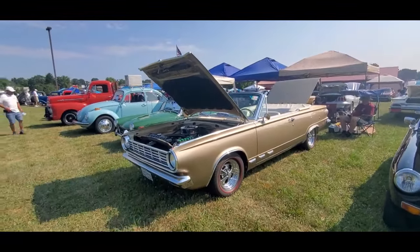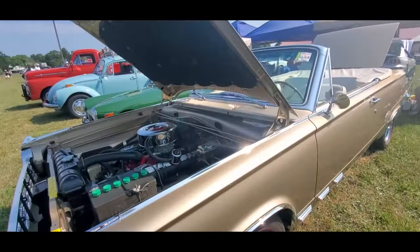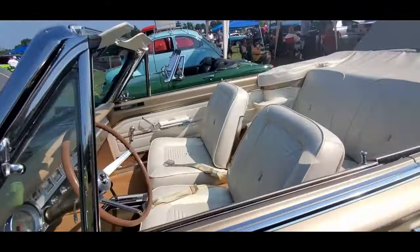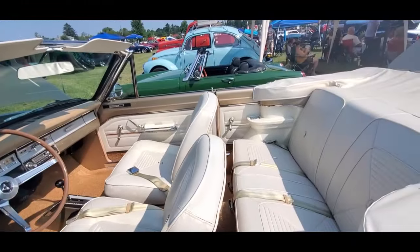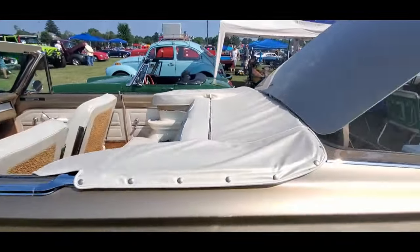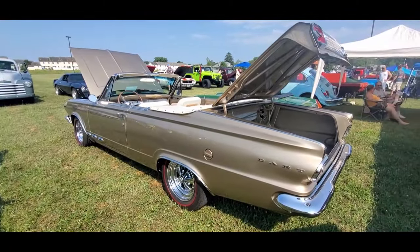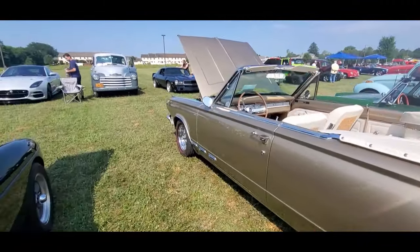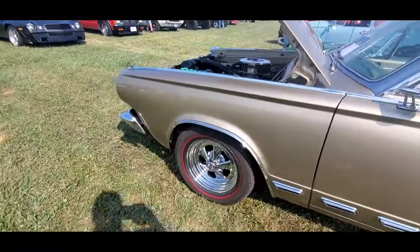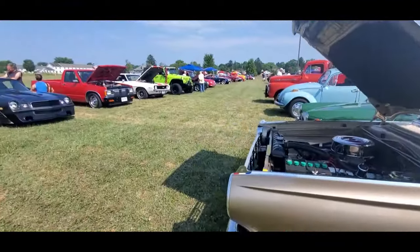Still in the vein of Chrysler, we've got the Dodge Dart convertible. 65, nice. Again, it's not a black interior, so I really appreciate this. Look at these lines, again, coming off 65. They were coming in pretty sweet with this. Again, very clean. Some added gingerbread over there. And of course, got some Kragers, nice and chrome.